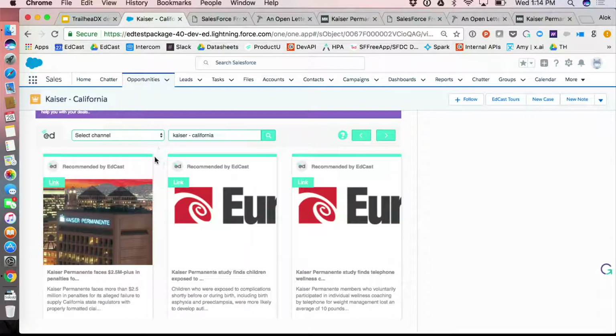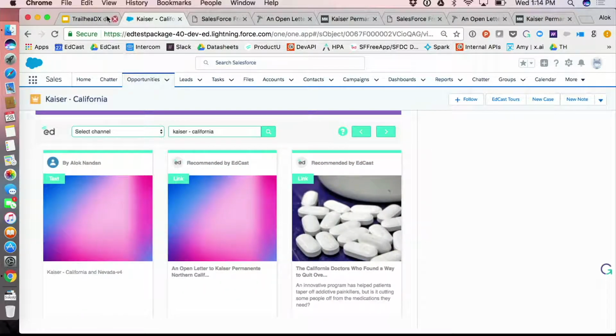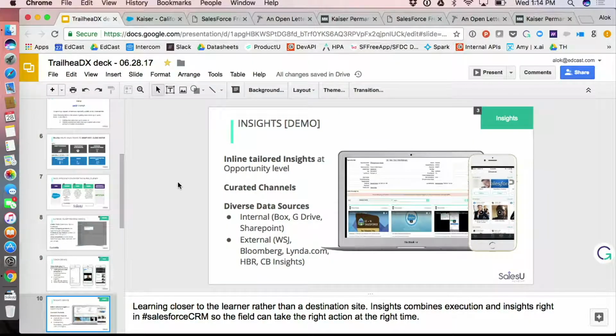So that is what we call Insights, and this is extremely powerful. One person I presented to said, well, at our company, we're able to find these documents, but it takes so much time that the reps lose selling time, and I'd rather have them making calls and meeting with potential prospects. I said, exactly. So this is the ultimate substitute for the hunting and searching. It pulls relevant insights where you need it. Let's go back to the slide.